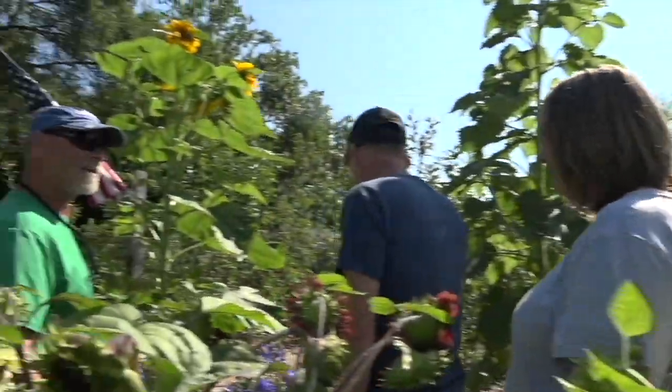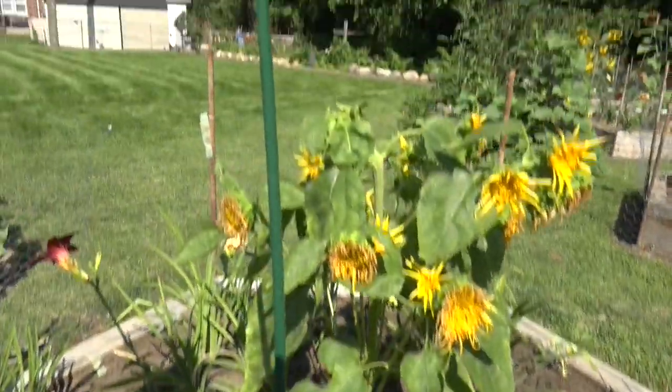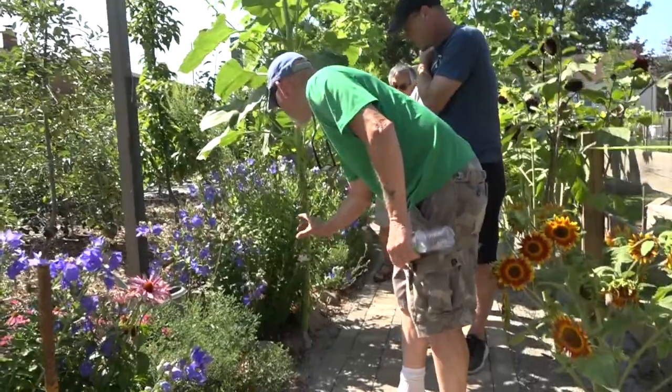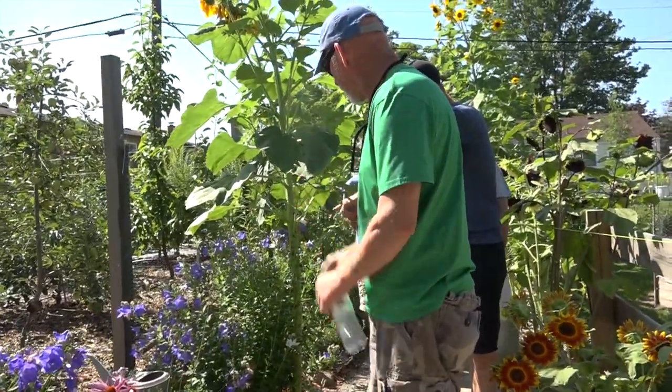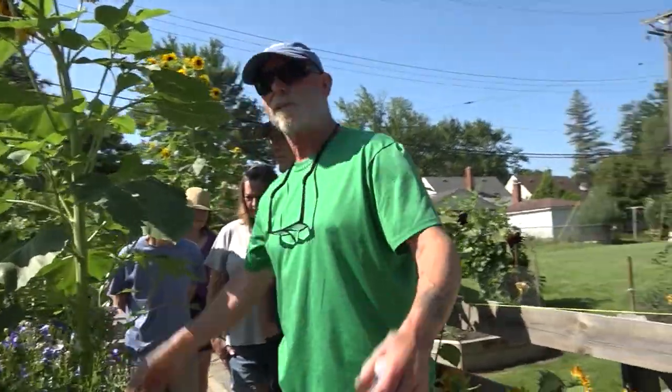In the sun, it didn't make it? That's crazy. Yeah, I get double white. So did those hybridize themselves just... No, I probably planted them. These are all from seed.